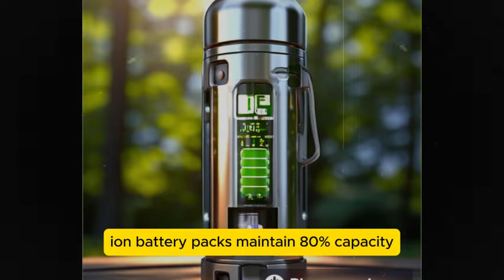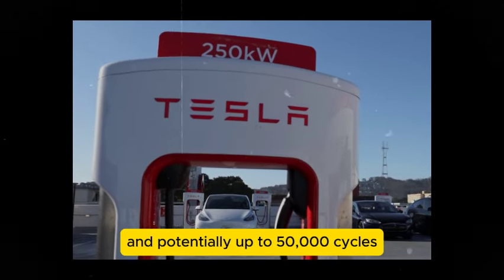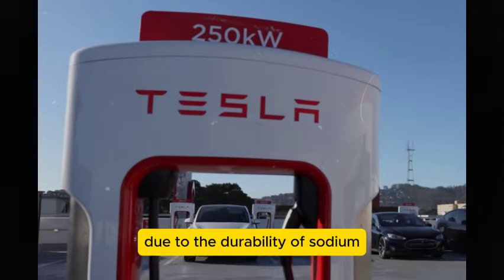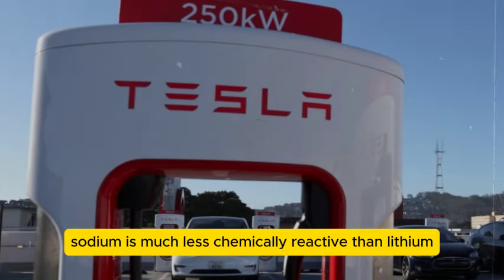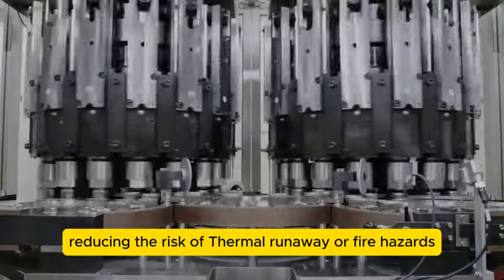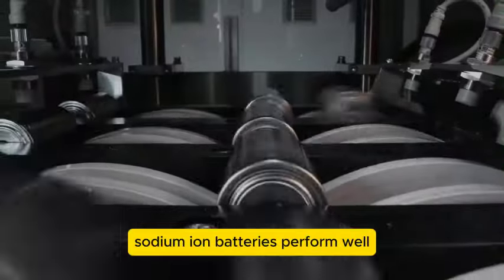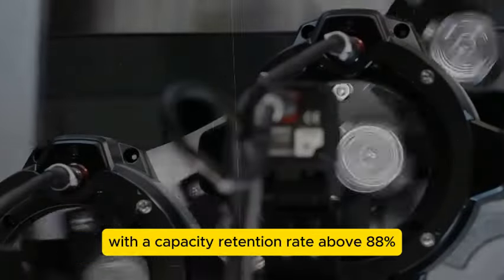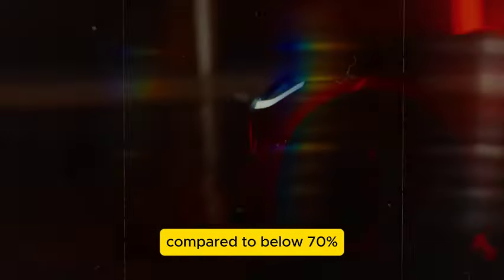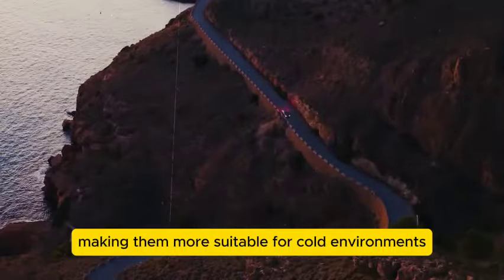Spencer's sodium-ion battery packs maintain 80% capacity after 4,000 to 5,000 cycles and potentially up to 50,000 cycles due to the durability of sodium. Safety is also improved as sodium is much less chemically reactive than lithium, reducing the risk of thermal runaway or fire hazards. Sodium-ion batteries perform well even in cold temperatures, with a capacity retention rate above 88% at minus 20 degrees Celsius, compared to below 70% for lithium iron phosphate batteries, making them more suitable for cold environments.